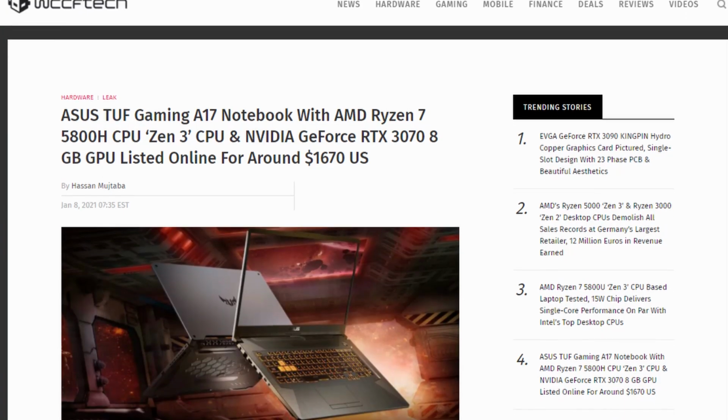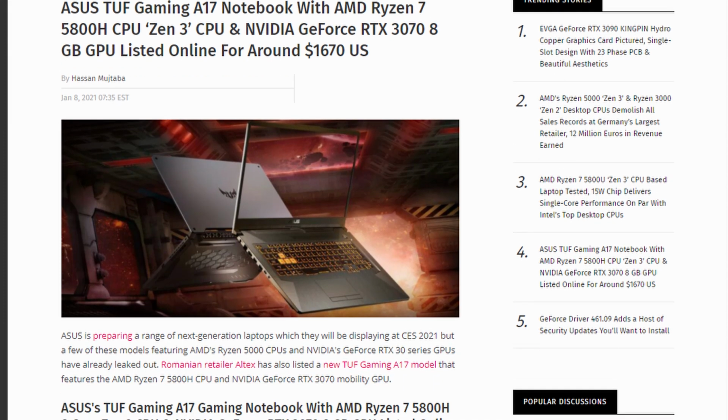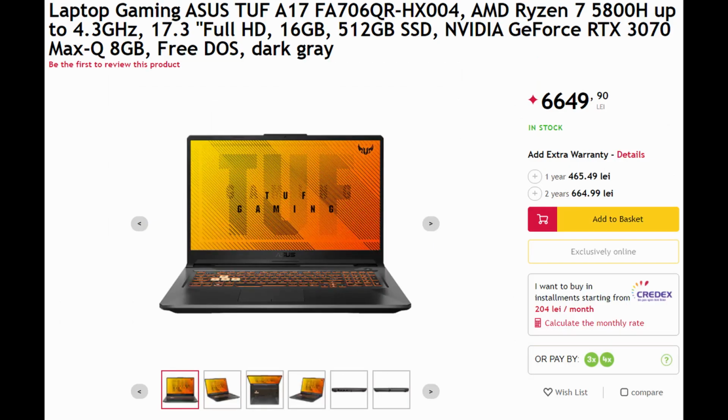Now, we're also going to be talking about the pricing information for the Asus TUF laptop that is most likely going to be showcased at CES 2021. And this model with an RTX 3070 Max-Q GPU and the Ryzen 5800H has been spotted in Romania, costing about 1600 to 1700 US dollars, or 6500 lei if you are from Romania. And felicitări if you are from there, then you just found out how much this laptop is going to run you for.